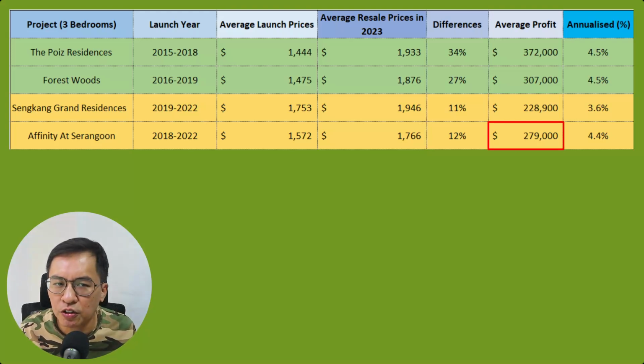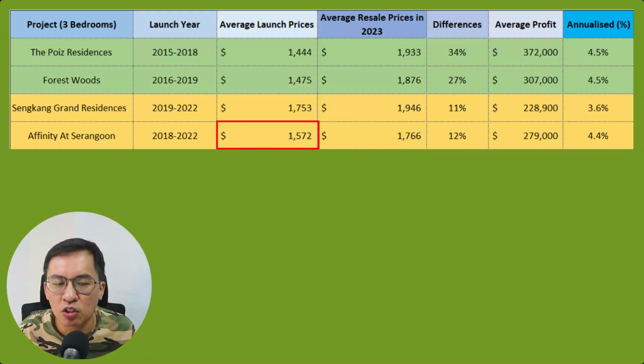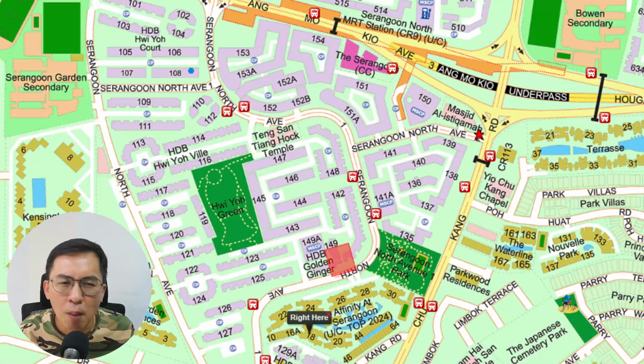In terms of annualized return, Affinity did better at 4.4% against Sengkang Grand at 3.6%. What does all this mean? Well, it means Affinity's price was lower when it was initially launched. Sengkang Grand's price was $200 per square foot higher to account for its integrated development appeal. However, one must also note that the upcoming Serangoon North MRT station, announced later in 2019, will have benefited owners in Affinity, especially those who bought before the announcement.